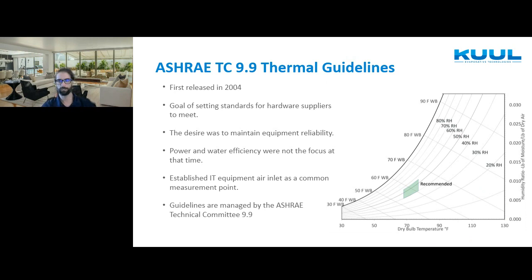So the ranges that we were just discussing are set by ASHRAE's Technical Committee 9.9, commonly referred to as TC 9.9. So the first guidelines were released in 2004. And if we look at the psychrometric chart to the right, you almost have to kind of squint to see the recommended range. It's very limited by contemporary standards. These were 68 to 77 degrees Fahrenheit and 40 to 55% relative humidity. In the 20 years since the first release of the guidelines, this document, Thermal Guidelines for Data Processing Equipment, has really become the de facto standard for the environmental design and operation of electronics in data centers.